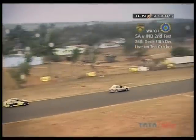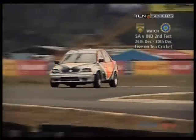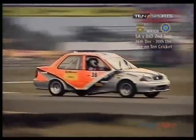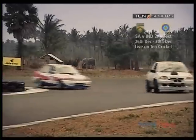Really a perfect ground for young lads to come in and showcase their racing skills. Remember, these are the Race Star Cup cars that were being used earlier. But we'll talk about that in a minute. Let's just keep our focus on Sailesh Bolasetti for the moment, because he is again driving away unchallenged, solely in the lead. No real competition coming through.